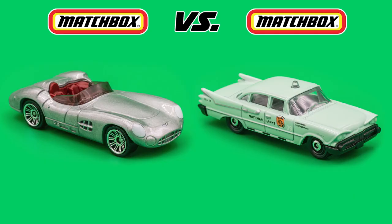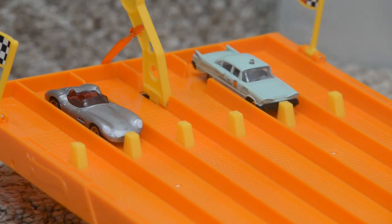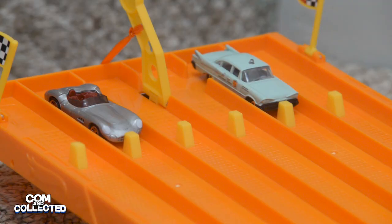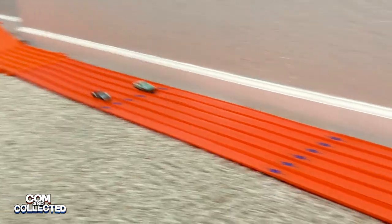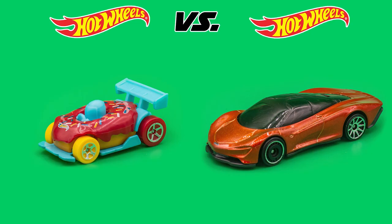For the semi-final round, we have a battle between two Matchbox and two Hot Wheels. So we're guaranteeing a Matchbox versus Hot Wheels finale. In the first matchup, we have the Aston Martin DBR1 versus the Dodge Coronet. And here we go in 3, 2, 1, go. Bring me the speed. Let's go to the final. Wow. The Dodge Coronet will be representing Matchbox in the finals.